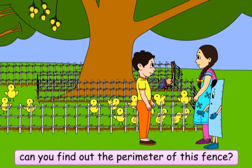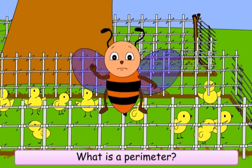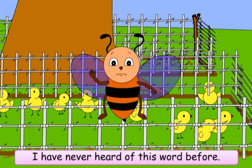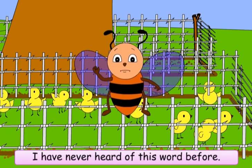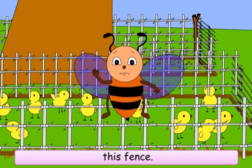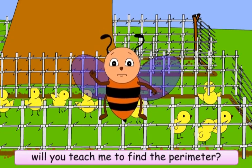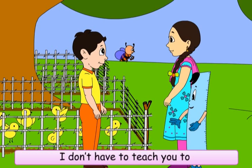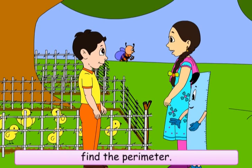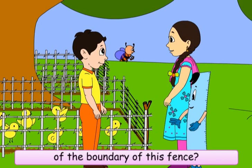Buzz, can you find out the perimeter of this fence? Perimeter? What is a perimeter? I have never heard of this word before. I don't know how to find the perimeter of this fence. Meenu, will you teach me to find the perimeter? Buzz, I don't have to teach you to find the perimeter. You know it already. Can you find out the length of the boundary of this fence?